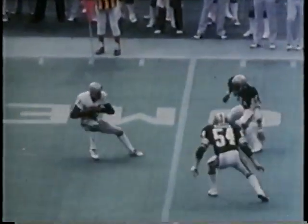We're back under heavy rush. Gets to Branch to the 42. Gets away, dancing to the left, 30, to the 50, to the 40. To the 30. He's going to go all the way. The 20, the 10, the 5.